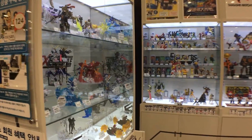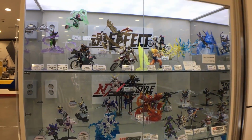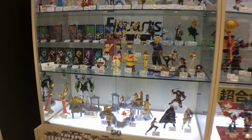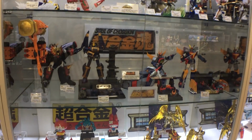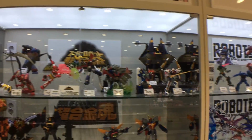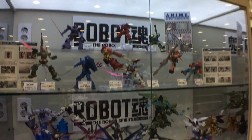Then they got a whole wall of Robot Spirits, NX Styles, you know, the whole shebang, Figure-rise. Cars. Those are expensive. They're like $400.